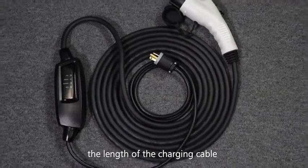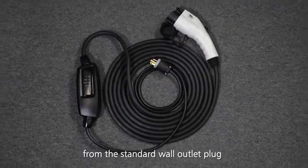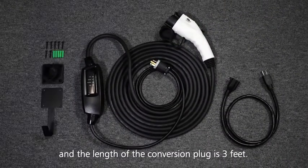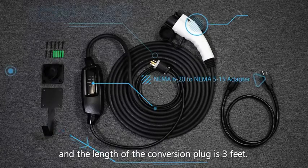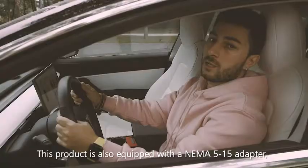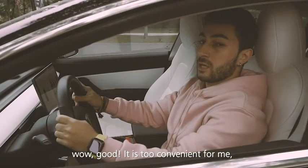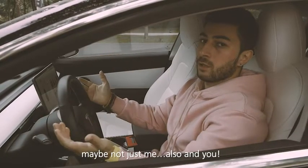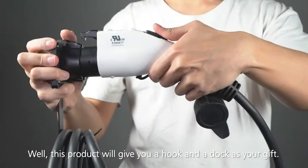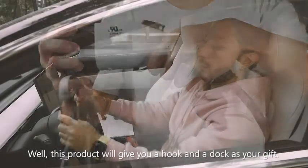The length of the charging cable from the standard volt outlet plug to the charging connector is 25 feet, and the length of the connection plug is 3 feet. This product is also equipped with a 5-15 adapter. Wow, good, it's so convenient for me, maybe not just me, but also for you. Well, this product will give you a hook and a dog as your gift.